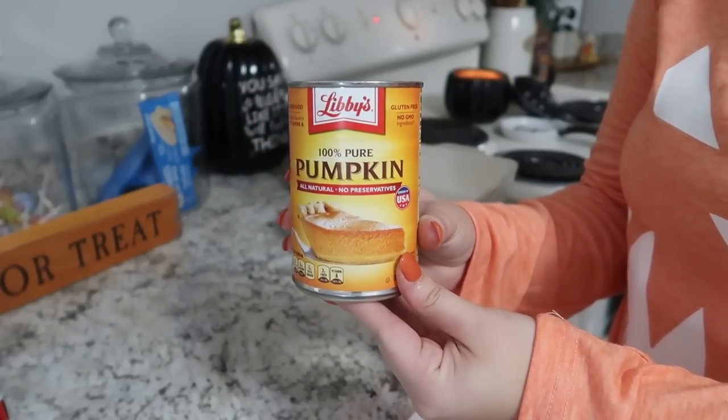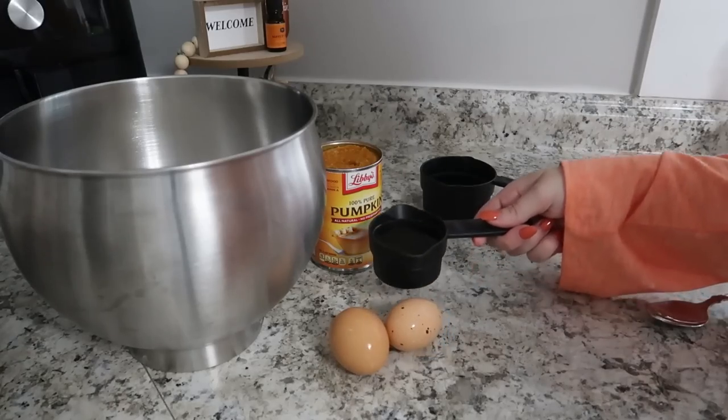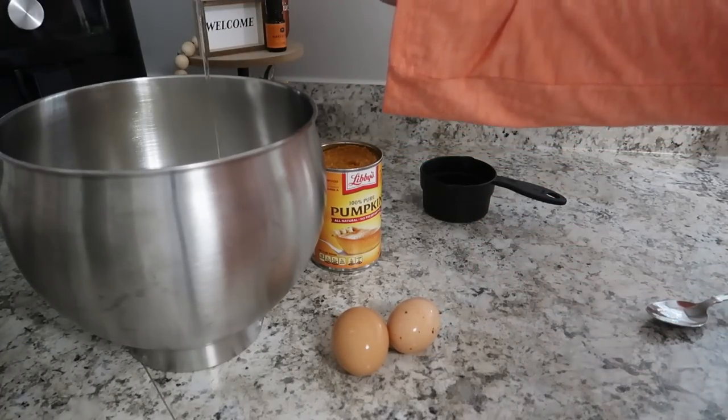Now I'm getting started on making my pumpkin cake. This cake is so delicious. It is homemade as well as some homemade cream cheese icing.